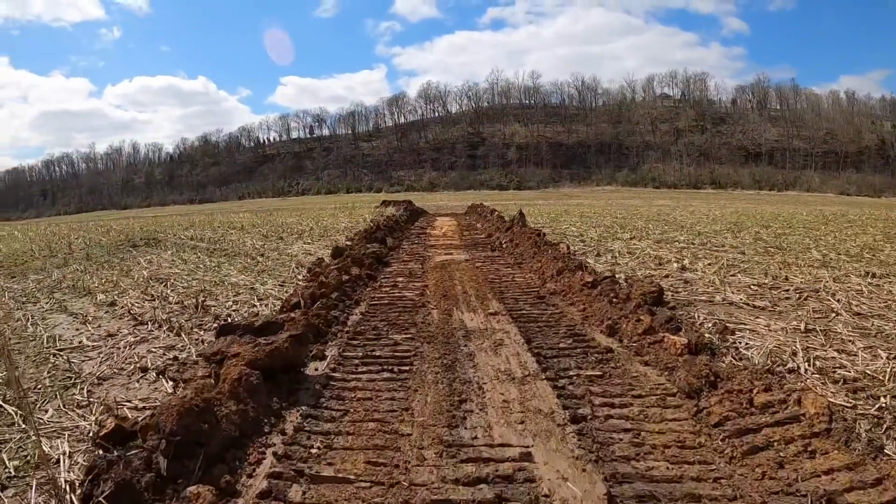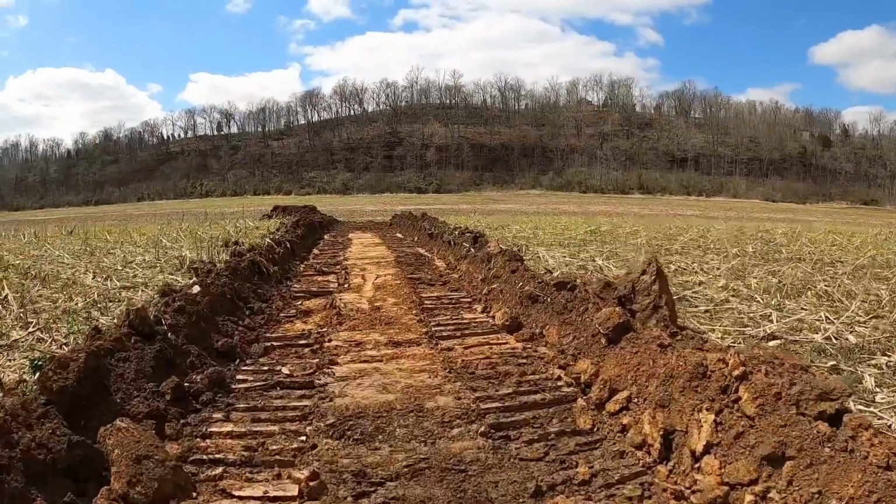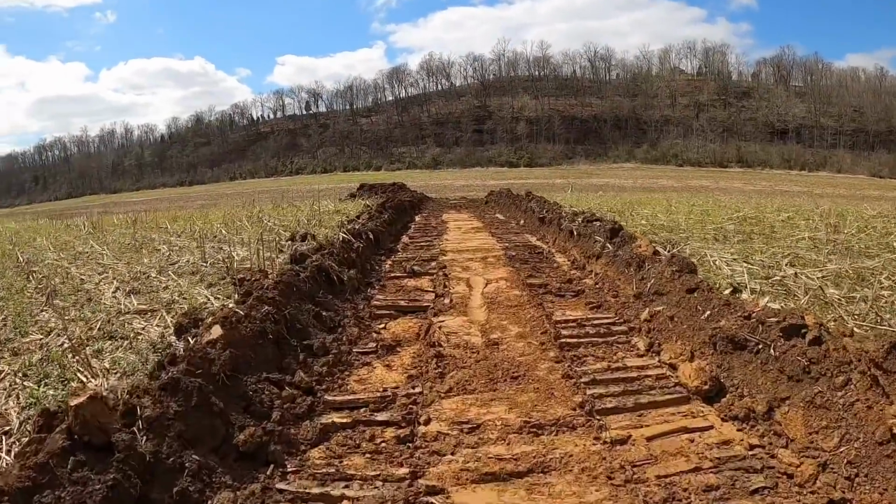I think that's gonna work pretty good. That took like all of 6 or 7 minutes to bust it out of there. Like I said, we got to get in here anyways to do some other work, so I don't think it's gonna kill us to move that little bit of dirt and put it back, and plus it'll allow us to plow that pipe in where it'll be a little bit better protected.